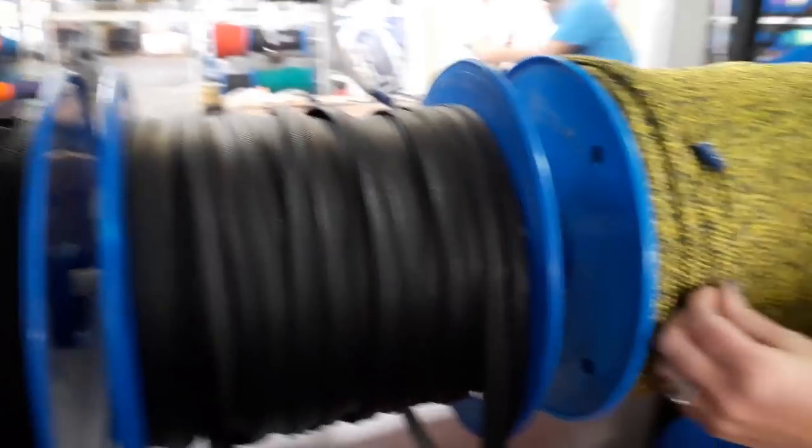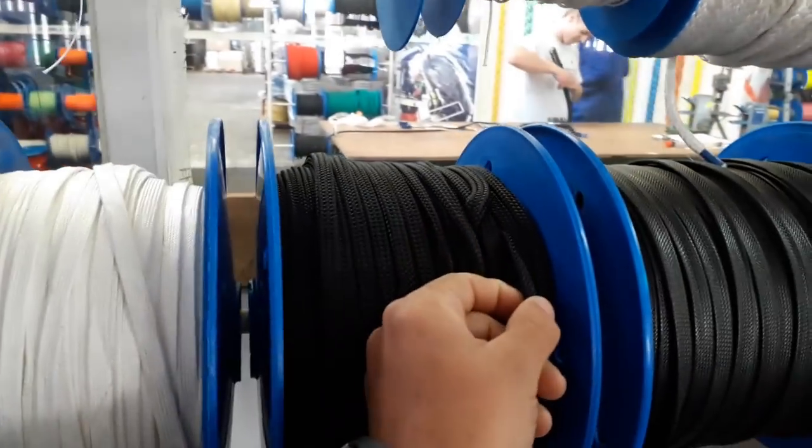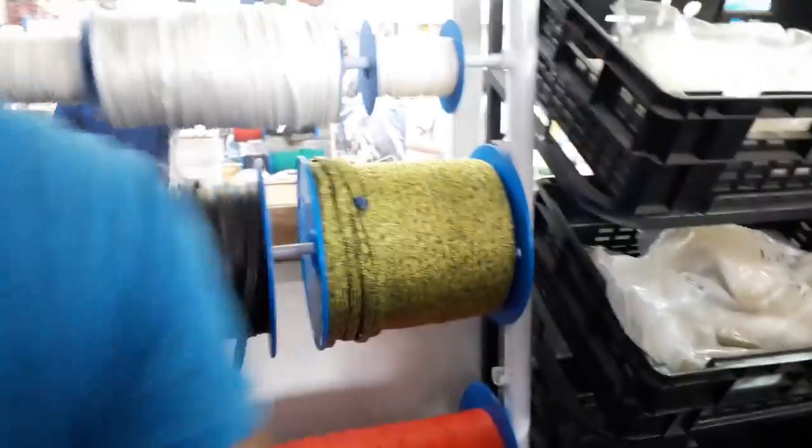So we got some chafe sleeves over here, and that's the one that we're going to use. We're going to go for the black. There's a slightly smaller chafe sleeve. Oh, there's a badass color. That's really cool. Is that the bigger dimension one over there?